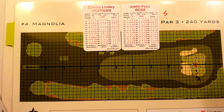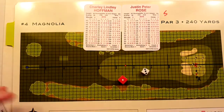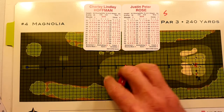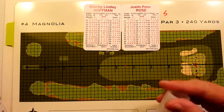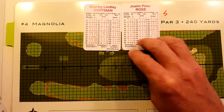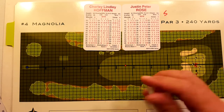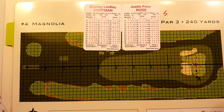He's got a 10-footer for par. 13, 25, probably missed it. And he did. He leaves it 2 feet. 2 feet and a 5 foot. 2 footer, 5 footer. Rose, 26. 18. He'll make that. Charlie Hoffman, 54, is a 34.